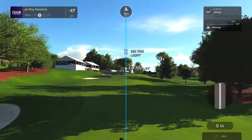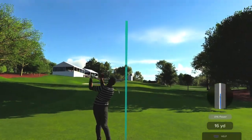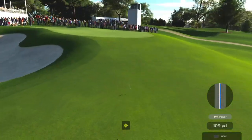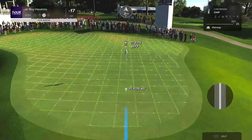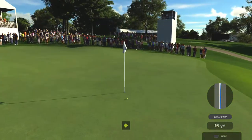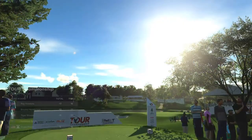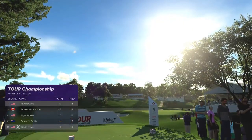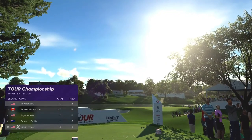And choosing the 8-iron here. And here we are with the third shot. That's a wonderfully played chip shot there. Oh, Dr. Chapinski strikes again. And with that hole finished, they're currently in the lead, with Brooke Henderson following in second.